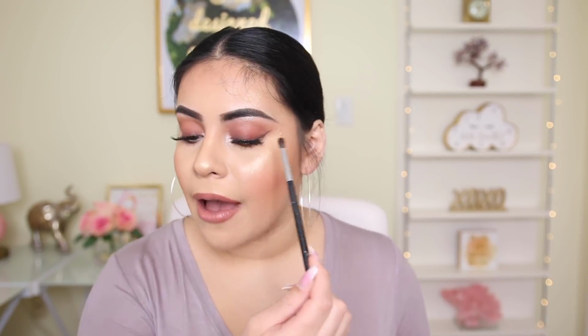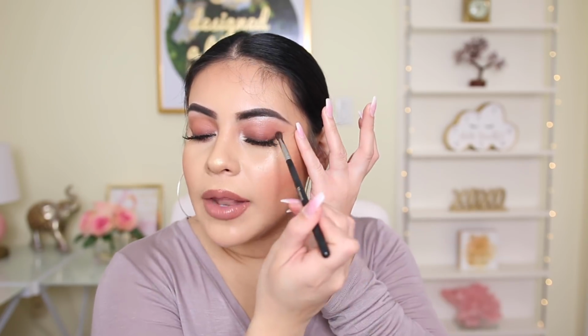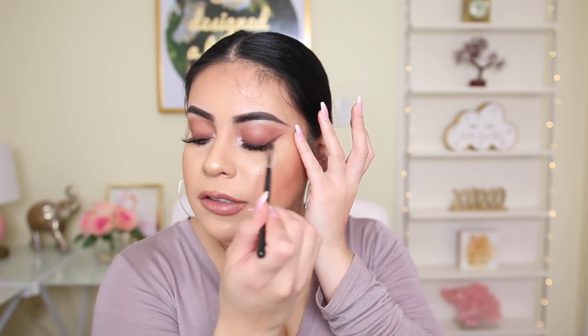Last two brushes, also from Morphe. The M506. This is one of my favorite brushes for the look that I have on right now, because you see that, it looks like a winged liner. It's actually eyeshadow. I just used brown eyeshadow, and then I just took the brown color and smudged that out, and this brush is perfect for it.